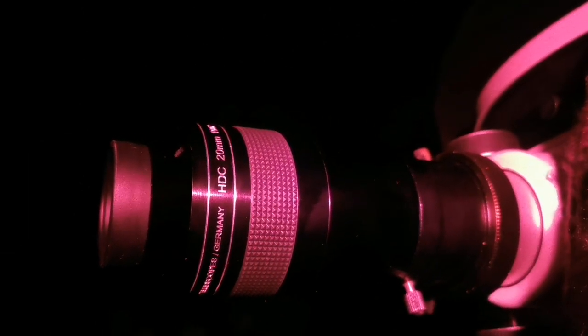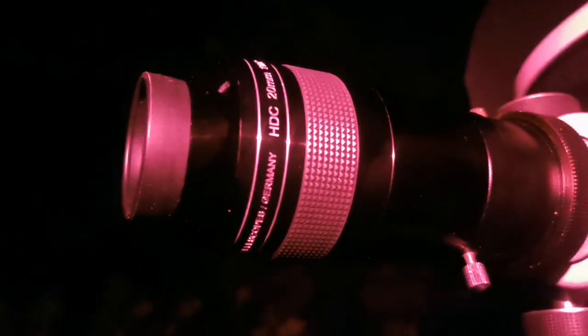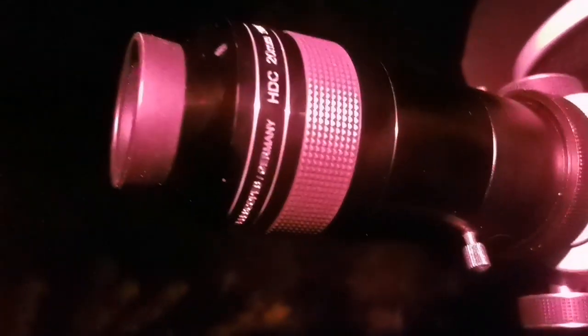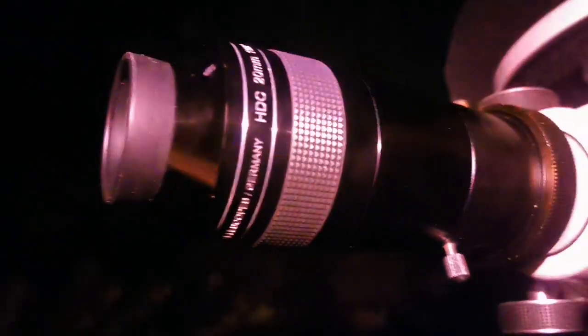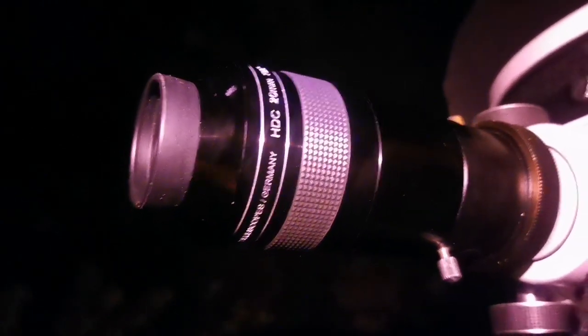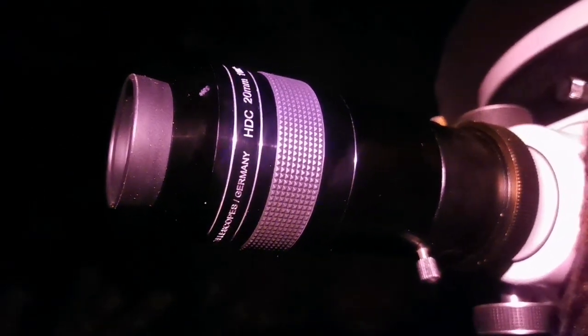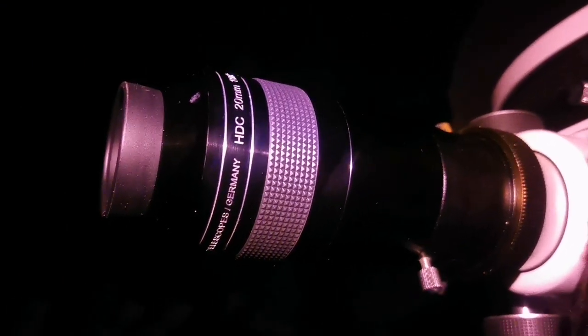Okay, again, I quickly change to the APM 20mm. I can say that the Ethos 21mm, I prefer the focal length of this one. 20mm means more contrast, but the 21mm Ethos has a neater and better image quality, I can say. The stars are tighter and cleaner.